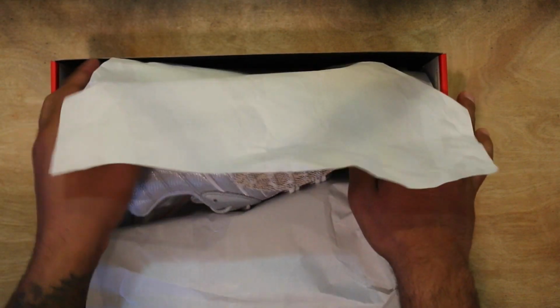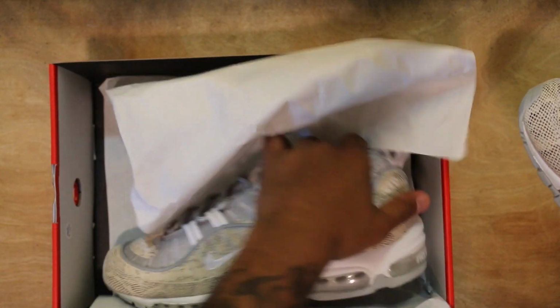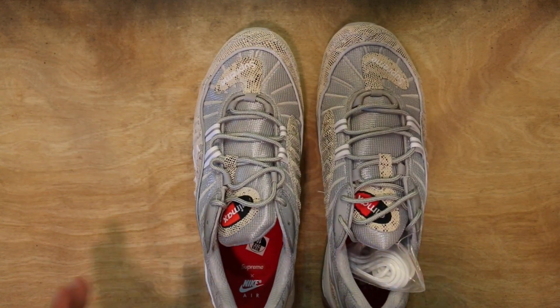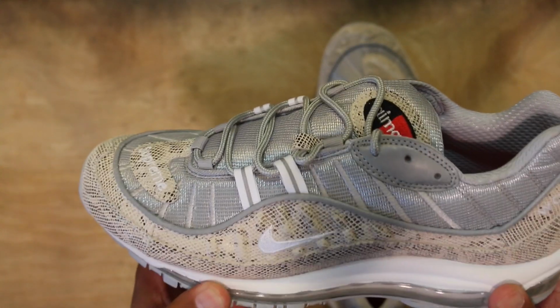Anyway, paper, slide box, slide top. I really don't care about that. I care more about the shoes, so we're gonna take them right out and then get into a review. Initially, I was taken aback because, unlike the pictures, in person they are very, very clean.